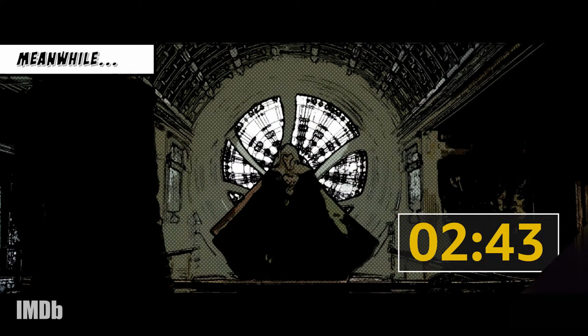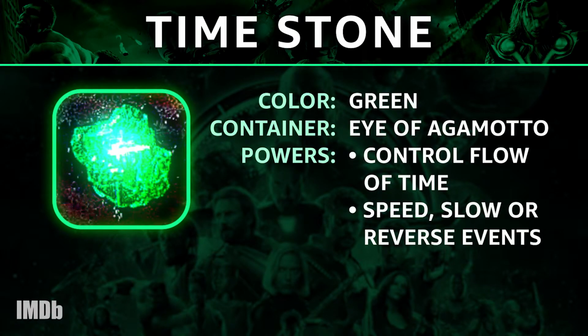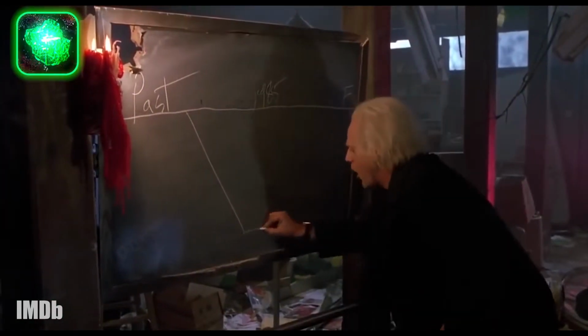This is when Doctor Strange flies in on his sentient cloak to control the Time Stone, a green gem that can manipulate time. The stone is encased in the Eye of Agamotto to protect its use and abuse from splitting the universe into conflicting timelines. You know, like in that really old movie, Back to the Future Part 2?